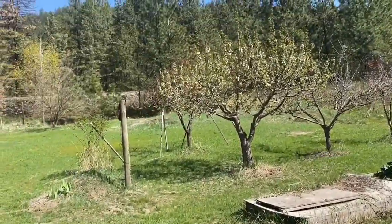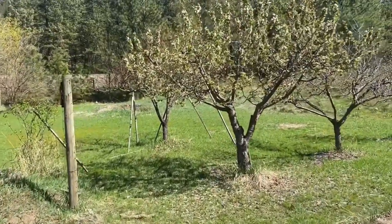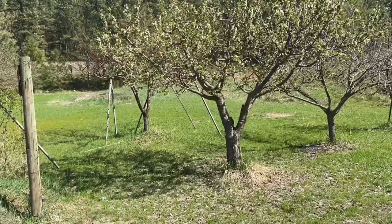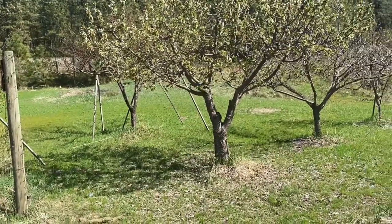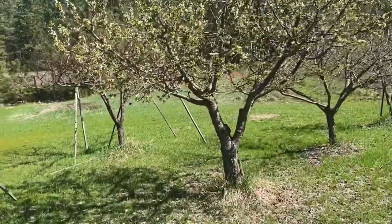This tree that we're coming up on here is a cherry tree. It's one of three cherry trees on the property. The other two are up on a hill, however, and it's really hard to get to them, so we haven't done anything with those ones.